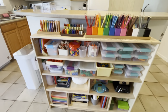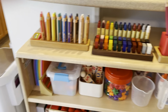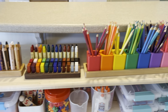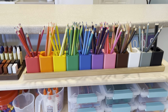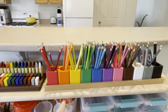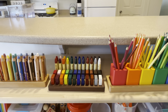So I'm just gonna start over here, change everything a little bit, sorry. We'll start at the top. These are my holders for some of our drawing stuff. This is way bigger than I expected it to be, but it's working pretty well. The kids like having all the colors available. Sorry about my messy kitchen in the background.